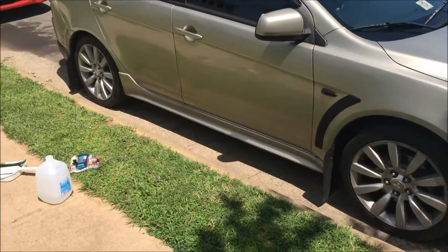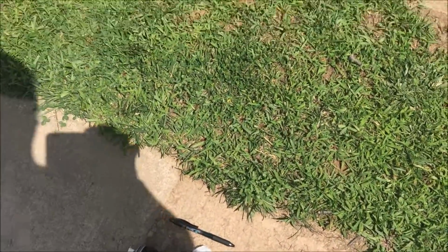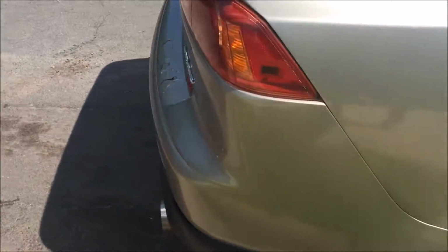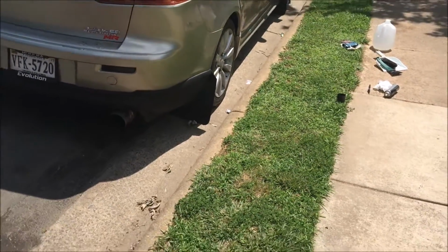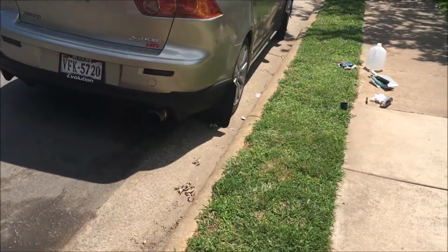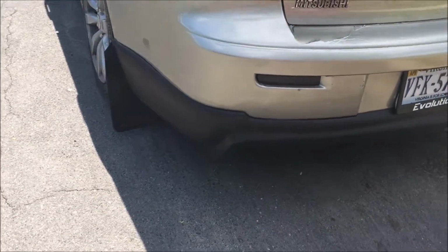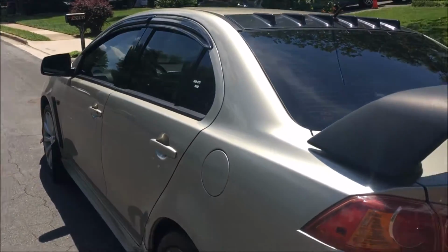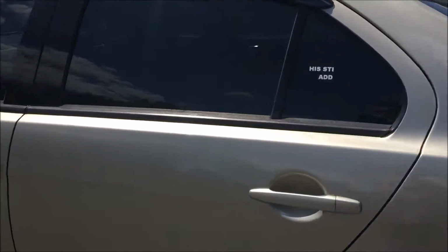Alright guys, just finished cleaning out the car. I used to last a little bit of turtle wax I had on this tire, but I had nothing. Pretty much this is how it looks like. I got the rear rally armor installed on here. You can see on this side too, rally armors. And this is how it stands right now. 25% smoked windows. Super clean inside.